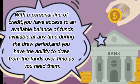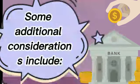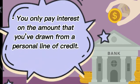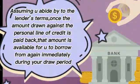How does a personal line of credit work? With a personal line of credit, you have access to an available balance of funds at any time during the draw period, and you have the ability to draw from the funds over time as you need them. Some additional considerations include, with a personal line of credit, you choose when to take advances, as opposed to a term loan, where you receive a lump sum at the beginning and start paying interest on it immediately. You only pay interest on the amount that you've drawn from a personal line of credit, assuming you abide by the lender's terms. Once the amount drawn against the personal line of credit is paid back, that amount is available for you to borrow from again immediately during your draw period.